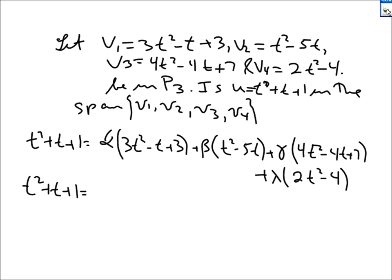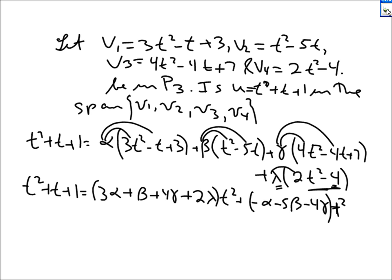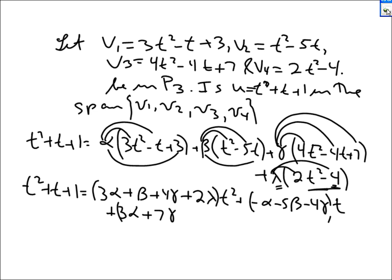Let's get the t squared terms together. We have 3 alpha plus beta plus 4 gamma plus 2 lambda t squares. How many t's do we have? Well, we have minus alpha, minus 5 beta, minus 4 gamma, and that's it. Lambda, there are no t's in V4. And the constants. We have plus 3 alpha, no constant here, plus 7 gamma, minus 4 lambda.